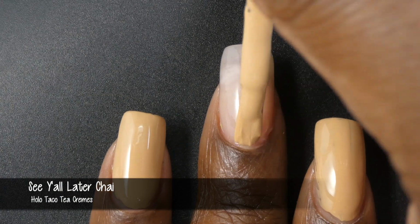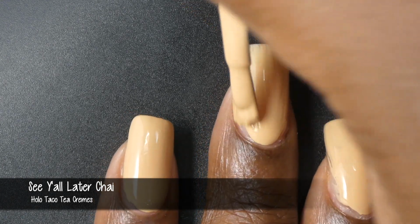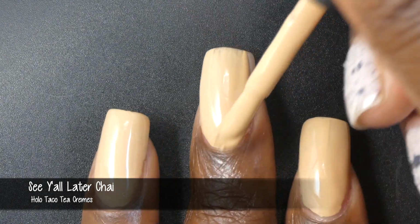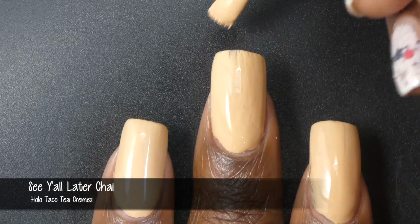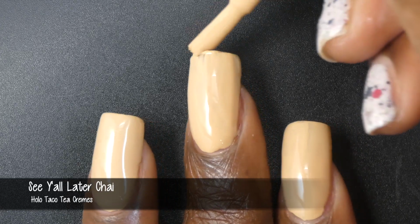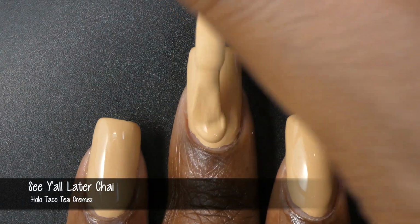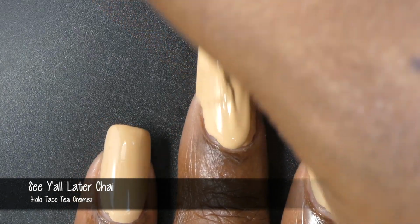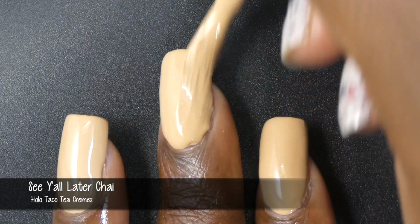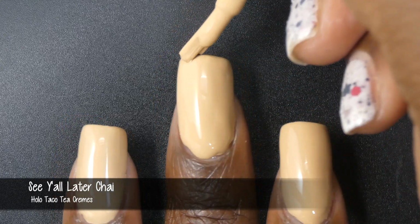And the final polish is called See Y'all Later Chai. This is described as a warm chai creme polish. See Y'all Later Chai had a fantastic formula. Again, buttery smooth application, slightly on the thicker side, self-levels really well. Like the last 2 polishes, this color is not really a color that I gravitate towards. It's not something that I would reach for. I don't hate it. It's a good polish. It's not a color that's for me personally.